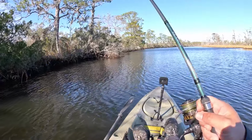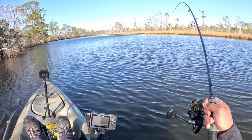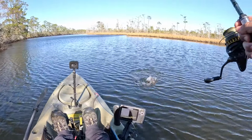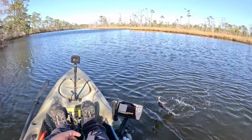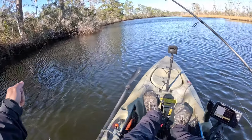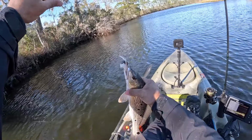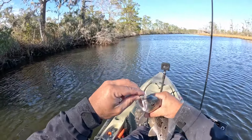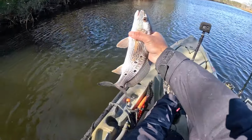Something there. He had already picked it up. I was still waiting for it to hit the bottom. That's a redfish. Heck yeah. Then I had my drag super loose. Oh. Might be a school of them there. All right, reds. This one's spotted up pretty good. 5 spots there. Nice. Thanks, buddy. Beautiful.